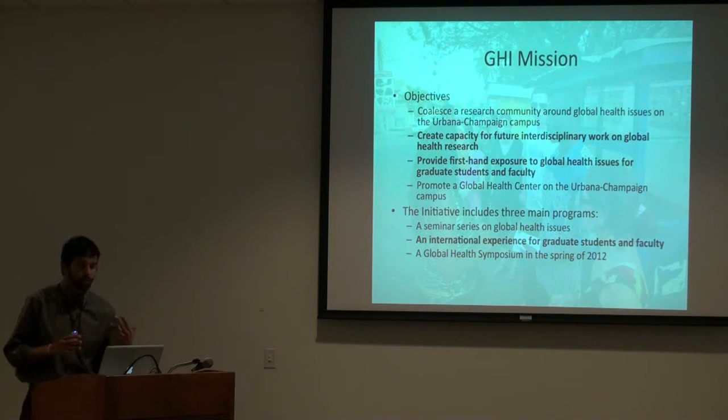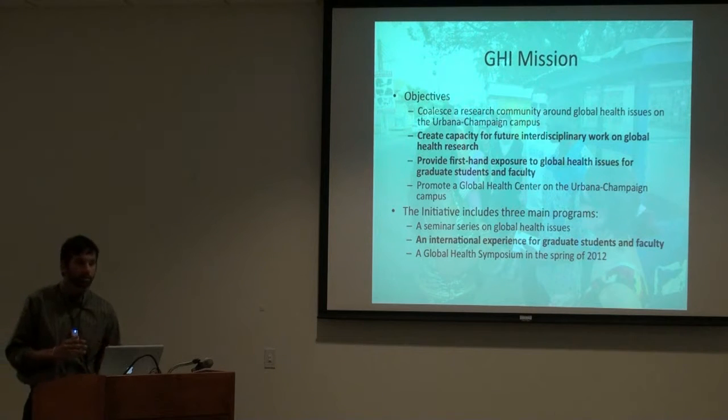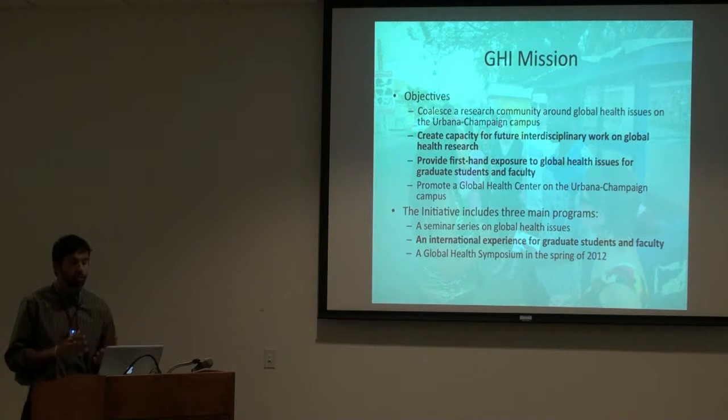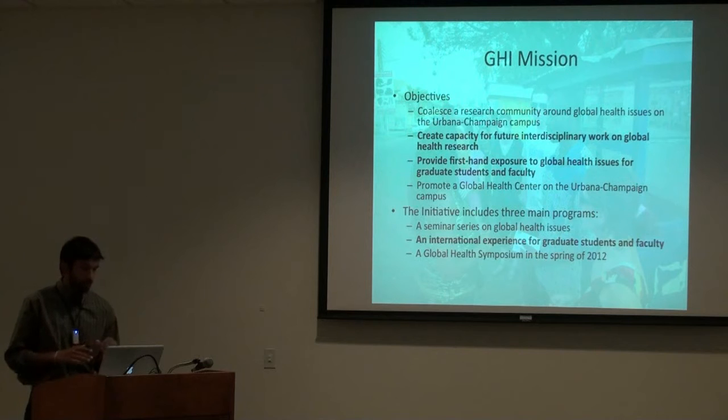We'd also like to increase the ability of students to participate in these efforts on a meaningful level for them, to increase their exposure and to increase their experience working with global health issues. So if you're working in a lab, if you're working on a particular technique, maybe you can see how similar techniques are applied in the field. Maybe you can get a feel for how your technique might be able to be applied in the field later down the line.